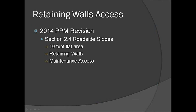The 10-foot flat area is not intended for gravity walls. Gravity walls have a maximum height of 5 feet and can be accessed more easily than tall retaining walls.